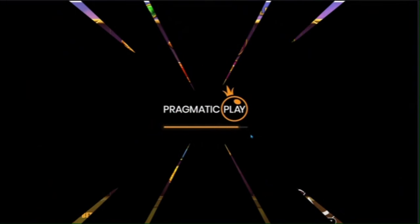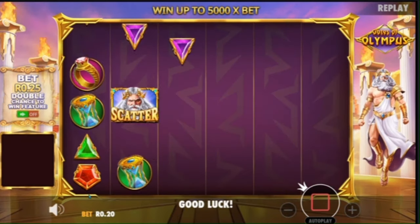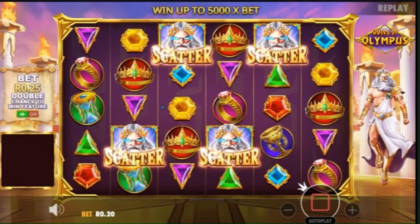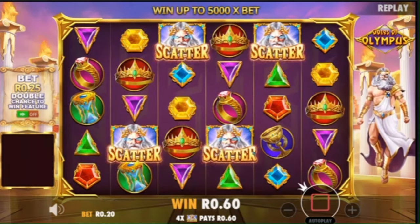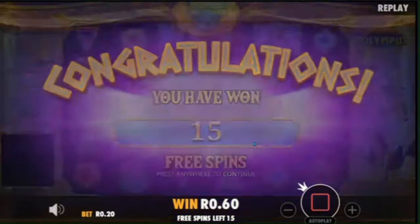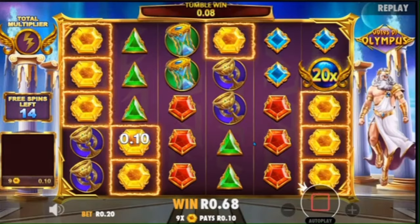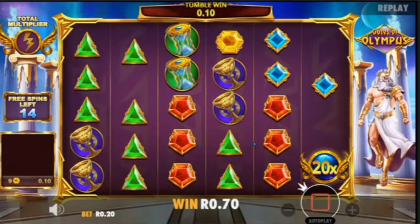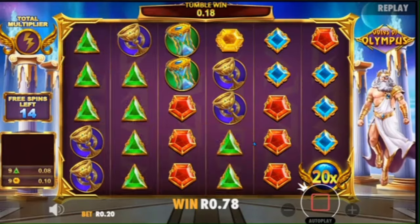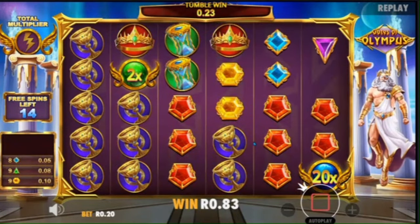This next one was sent to us from Aiden Wingard. And Aiden was playing Juice at 20 cents per spin, but I'm not sure which betting site he was playing. Also, I don't know if he bought this feature or spun into it. Let's see how far the 20 cent bet can go.